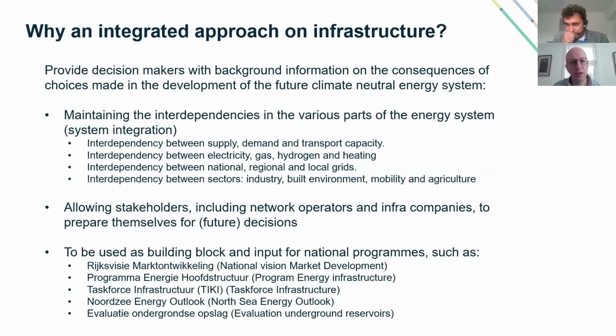Straight from the beginning, it was decided to do an integrated approach. The project is called Integrated Energy Infrastructure for a reason, and that is because there are a lot of interdependencies. I just mentioned the interdependency between industry and electricity, but of course there are many more: between electricity, gas, and hydrogen, between the national grids and the distribution grids, and between industry and mobility. We need to take those dependencies into account. We also need to be able to give insights to decision makers, so governments, but also the tables, on the impact of the decisions that they take.